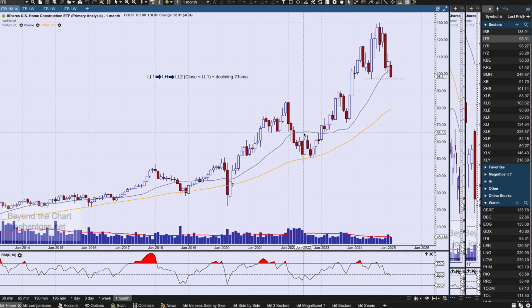And notice how, in this case, ITB, the 21 SMA was pretty much flatlining in here. And then we come back to push to the upside, and now we have a low, and we're very close to taking out that low. And we are, what, 4 months after the peak that occurred in October of last year. So what we're trying to find out is whether the markets, are these stocks rolling over and heading south? They may be starting it. This may be the peak, but you don't really know, and you're not going to know for several months.